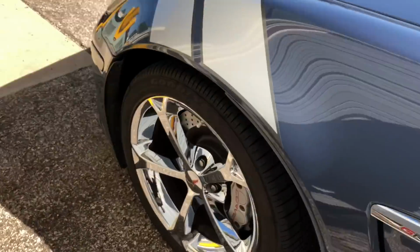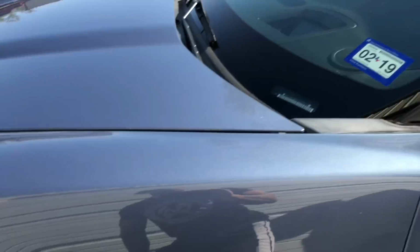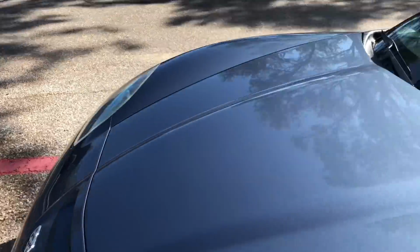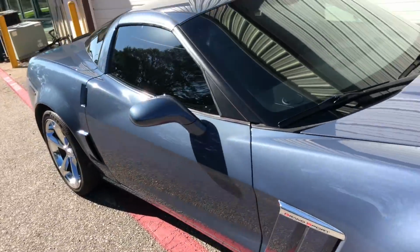Man, look at those calipers. Those are nice. No mods, right? Nope. Bone stock. It's got electric cutouts. Manual or automatic? Automatic. Really? Oh, it's an auto. Shoot. Means it's faster. Yeah, that's right.